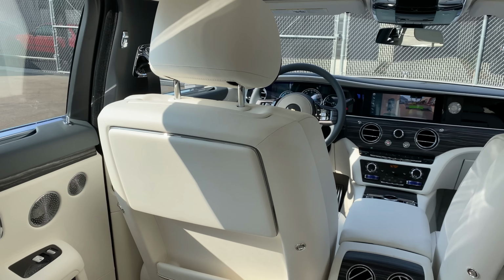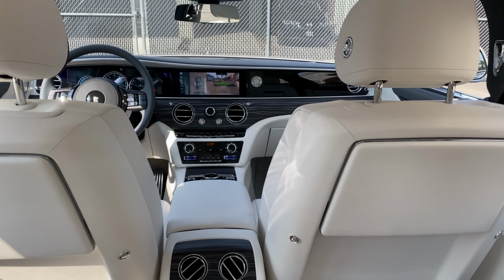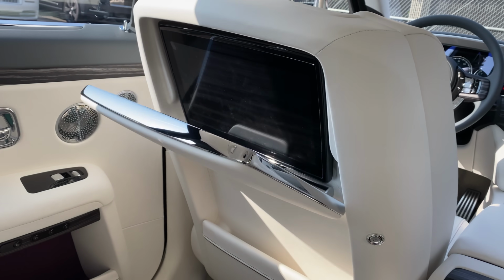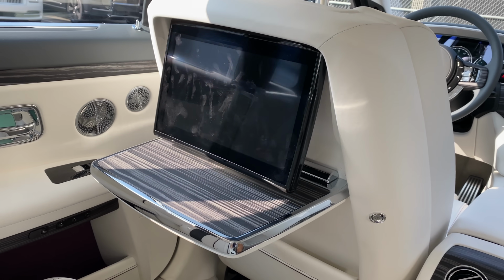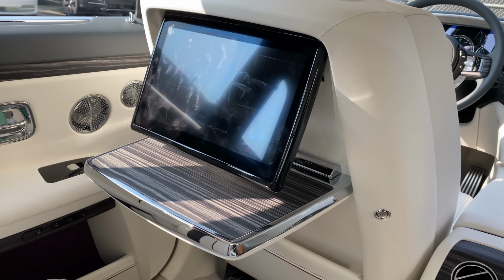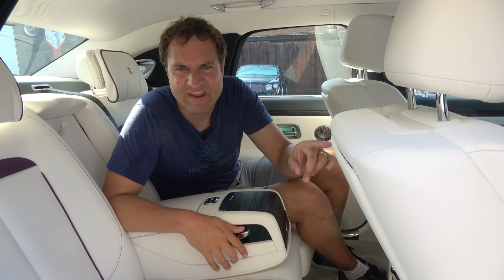First off, take a look back here. You can see there is no rear screen. But there is. You press this little button on the back of the front seat, and automatically a tray table folds down and a screen comes out and faces you, and now you have full access to a previously hidden rear screen. Now, before I discuss this screen, let's talk about this tray table for a second.